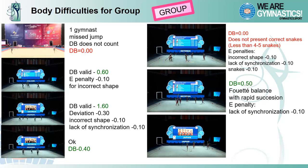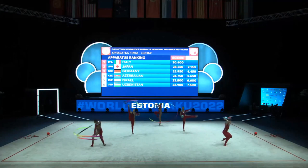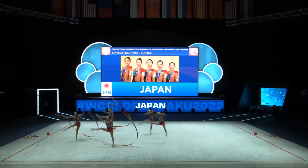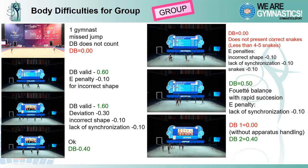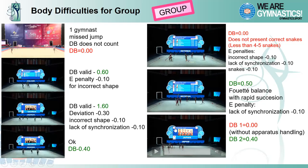DB, okay. Why? Because this was a lack of synchronization. Okay, but fouetté balance with rapid succession. E penalty, lack of synchronization, but the difficulty is valid. The first DB is not valid because the ball was not with apparatus handling. The second is correct. Again, they corrected this mistake. Okay.